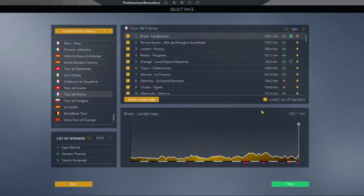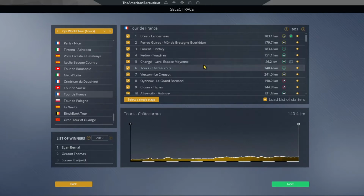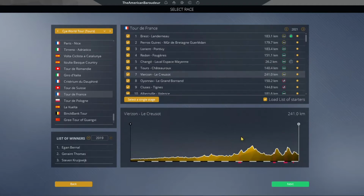So save changes and let's preview the route real fast. We start off with a 183 hilly stage, and it says cobbled stage, but I don't see any cobbles, so I think it's mostly just a hill stage, and this is perfect for us. So that's a good start. We have another stage that's really good for us, then a couple sprint stages, and then a time trial, so we can be doing really well out of the start. We have one more sprint stage, then another hilly stage that we should do very well at.